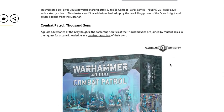So, versatile box gives you a powerful starting army suited to combat patrol games, roughly 25 power level, with a sturdy spine of Terminators and Space Marines backed up by the raw killing power of the Dreadknight and psychic boons from the Librarian.